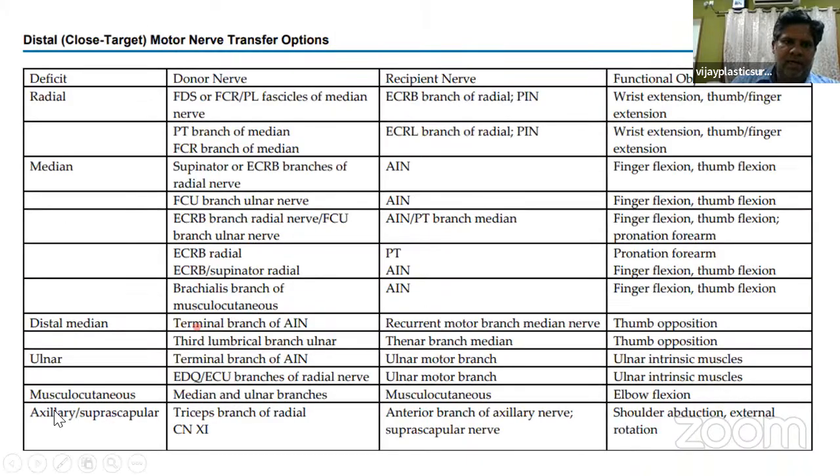So for an axillary nerve, you can do a triceps transfer. For a musculocutaneous nerve, we usually transfer the median and the ulnar nerves. Ulnar nerve and median nerve transfer to the musculocutaneous nerve is also called an Oberlin transfer. In dedicated plastic surgery units, the commonly done nerve transfers are the Oberlin transfer and the triceps nerve transfer to the axillary.